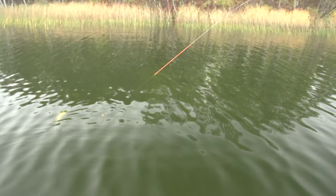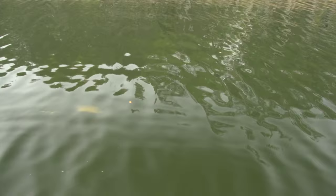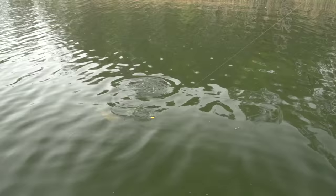It's a nice, nice fish. These small flies in the fall for big fish. I know it's probably some of you out there thinking that big fly, big fish on these productive lakes. It's just such a small prey is probably easier for them to catch. Nice brown here. Just a wonderful experience here.